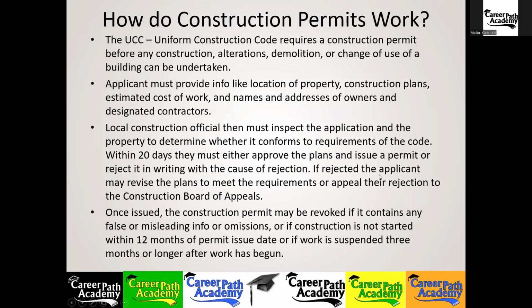If rejected, the applicants may revise the plans to meet the requirements or appeal their rejections to the Construction Board of Appeals. Once issued, the construction permit may be revoked if it contains any false or misleading information or omissions, or if the construction is not started within 12 months of the permit issue date, or if the work is suspended for 3 months or longer after the work has begun. That's how it works.